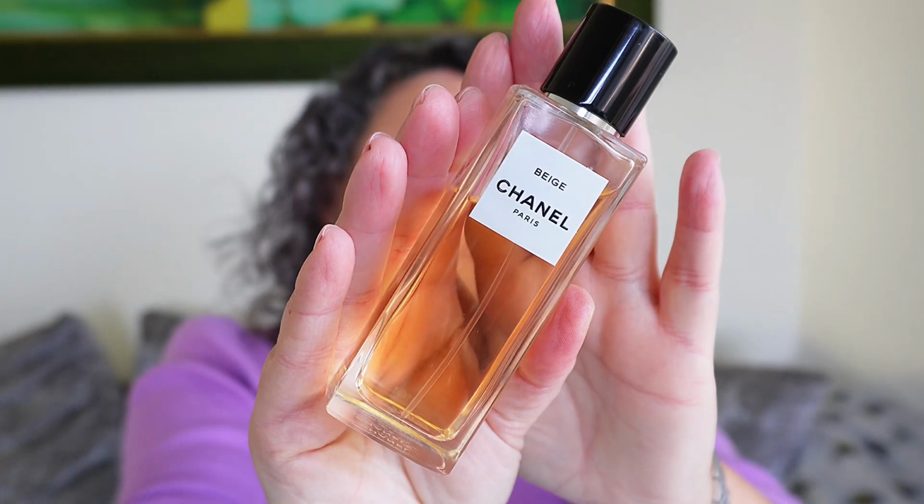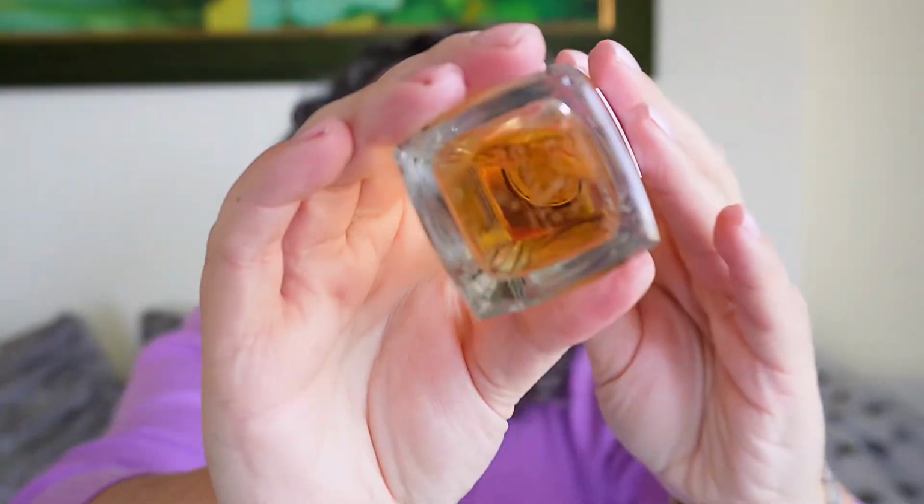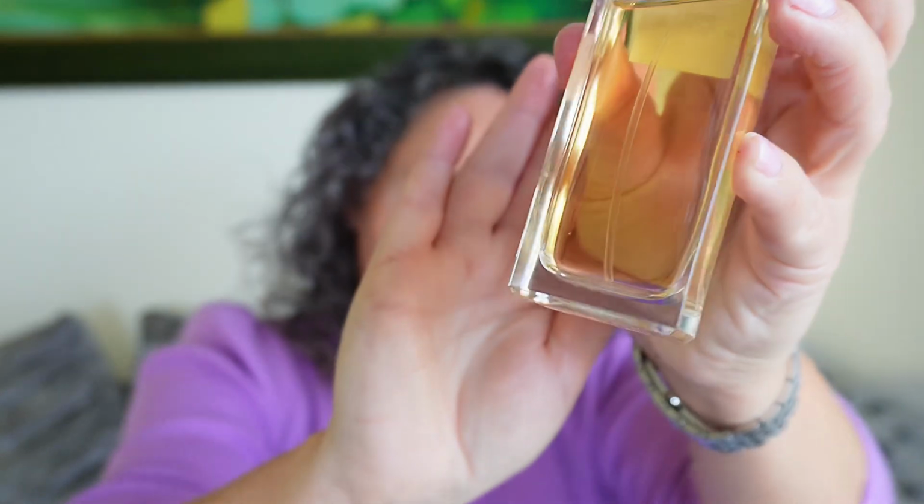So we have Beige. This is a bottle that I bought secondhand on eBay. It's all definitely authentic. All the signs are there. There's a batch code on the back. You probably won't be able to see it on camera, but the batch code is here. 5101, 75 milliliter bottle, and I got it for a decent price on eBay, so very happy with that.